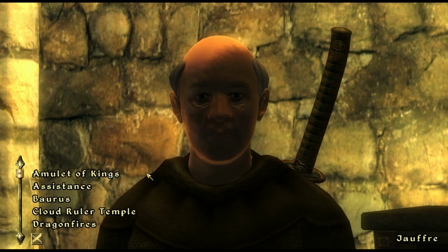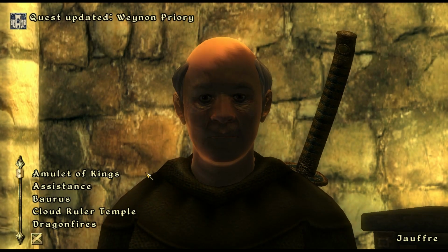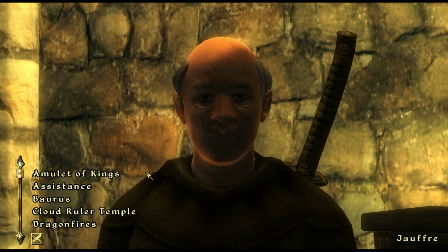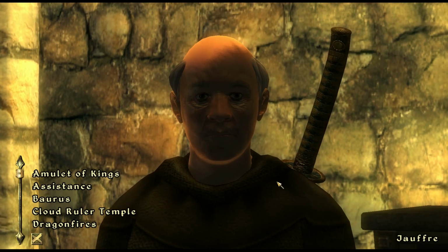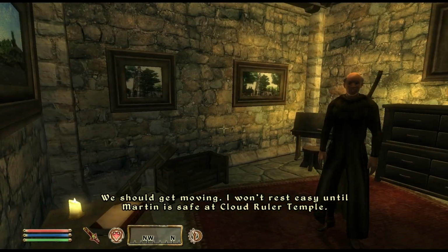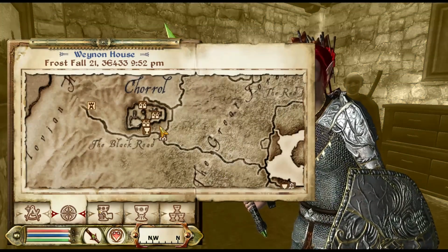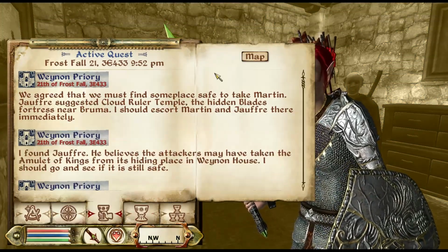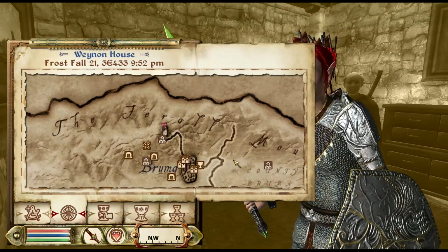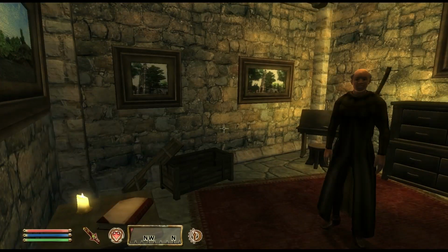Should leave at once. Indeed, we will leave at once. But, I won't rest easy. Do I just? Good, okay. Which is very close to our house, actually.